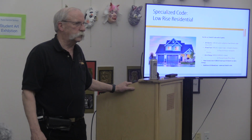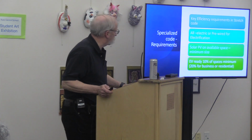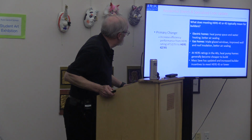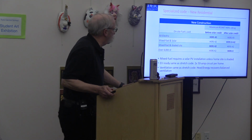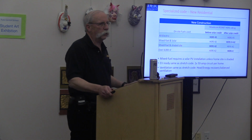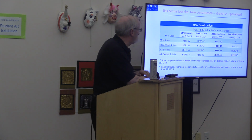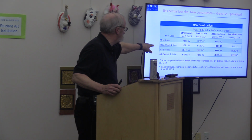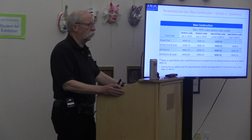Yeah. What's the line that requires you to go to the specialized codes if you're doing a rehabilitation of an existing building? Let's zip through this. So, as I say, the primary change is the increase in efficiency, new construction, all electric, HERS 45, HERS 42, and so forth. But those are straight across the board from what you're already doing in the stretch code. So stretch code, July 1, for mixed fuel, HERS 52, mixed fuel is solar, and so on and so forth. Stretch code, July 4, and then specialized code. You see how that's the comparison.